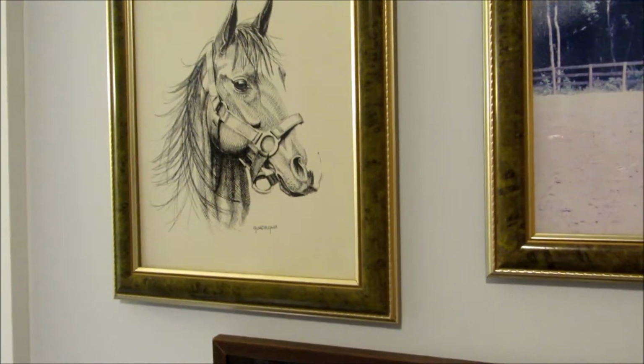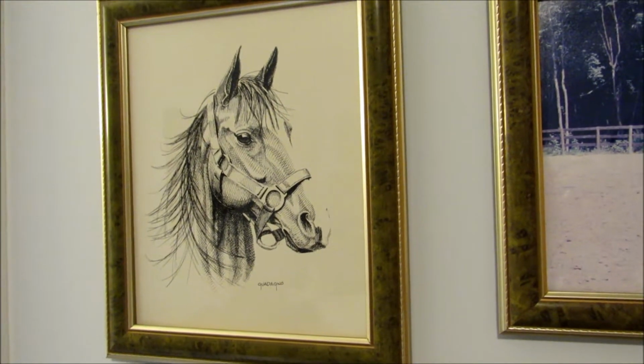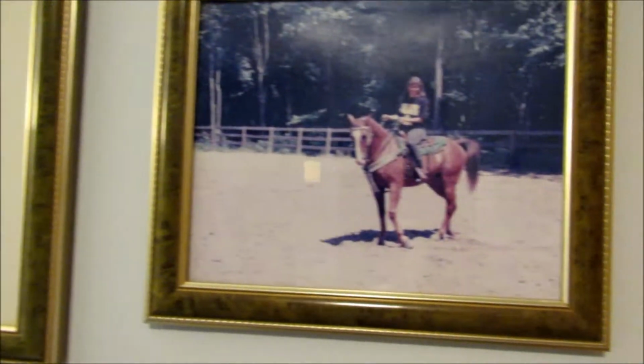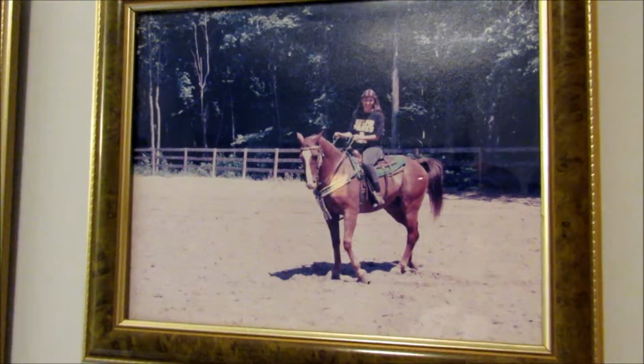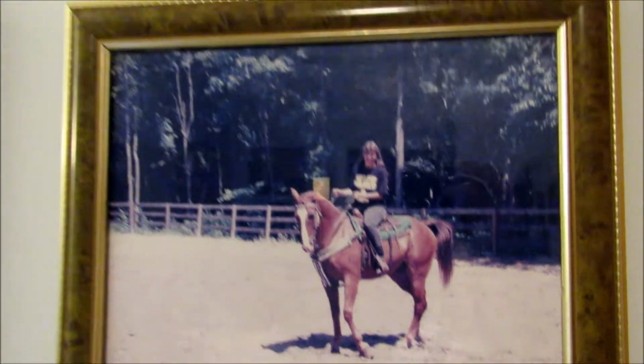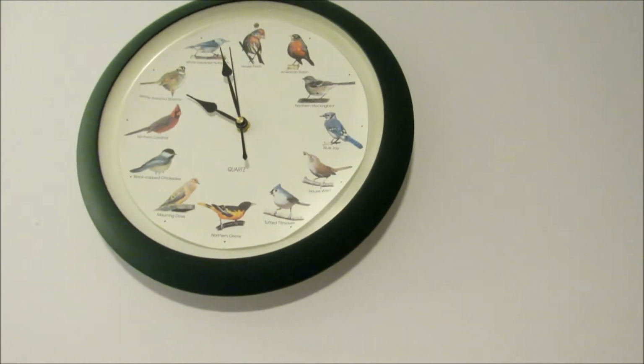And this is a picture of my horse that has passed away, and my sister's friend did a little pen and ink sketch there. And this was my horse back in the day, Mr. Bojangles. And this is my clock that's always sounding like birds.